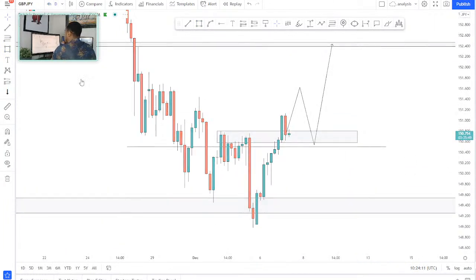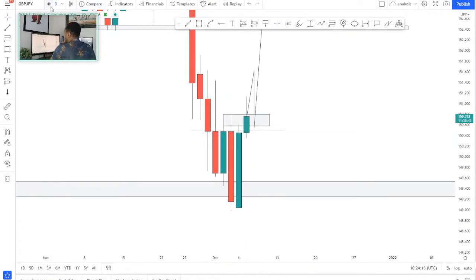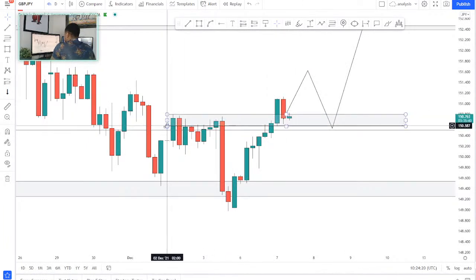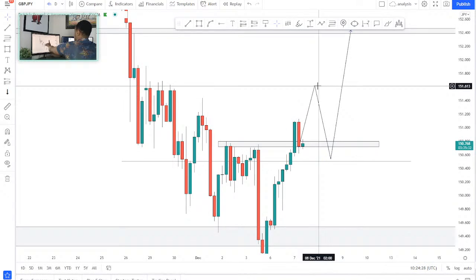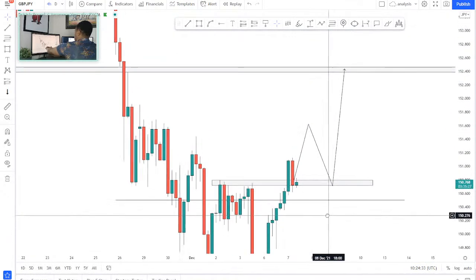Probably want to see a strong daily candle close above this line here, and also see a 4-hour push on a little bit further, because this here could be a false break of that resistance. You can see nice resistance there. We broke above, and now it looks like we're closing back below. So need to see price properly push away, come back for almost a lower high on the retest of the area, then we can get long.